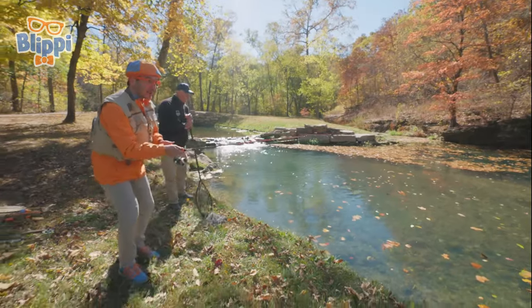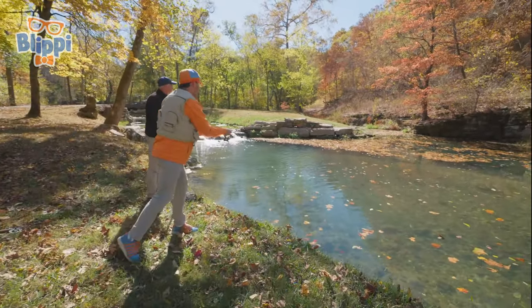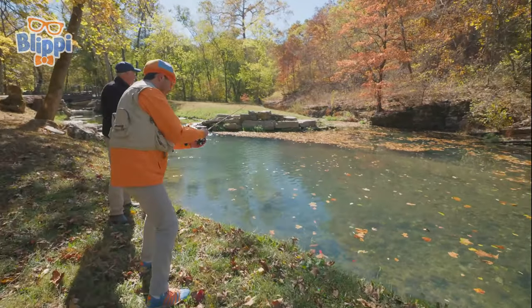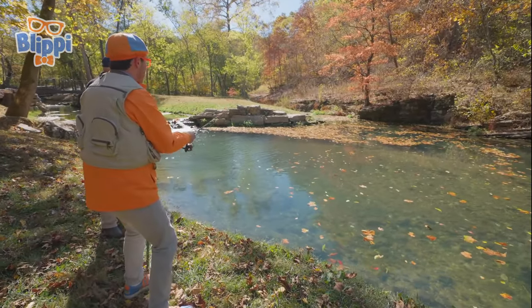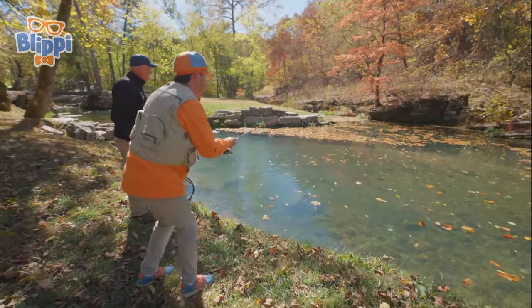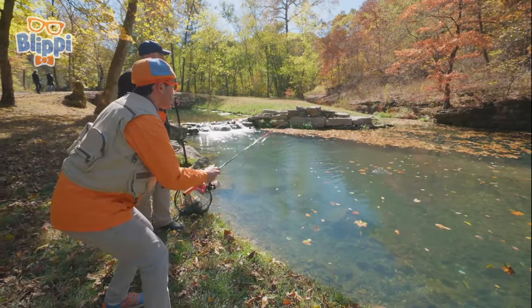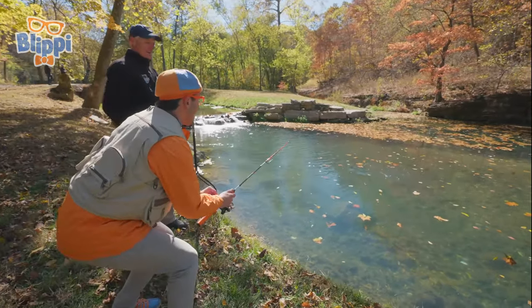Here we go. Ready? Whoa, good cast. Whoa, that was really far. Okay, we put the bail down and we start to slowly bring it back. Okay, and now we want the spinner to spin. And this time I'm going to hold it up. Oh, you got him. There you go. Here we go.